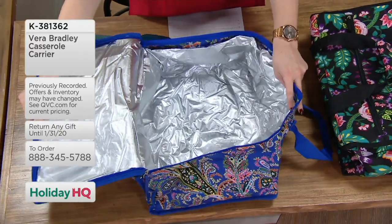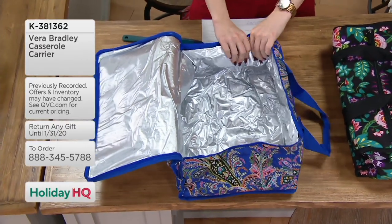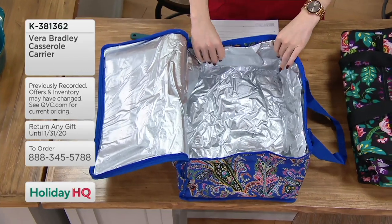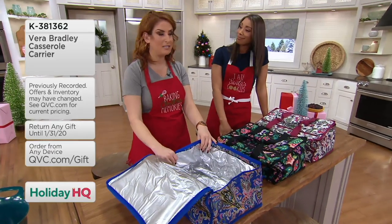All right, this is from Vera Bradley, so you know the qualities there, the craftsmanship, and of course, the color and femininity that we know and love. Yep, she has such a loyal following. This will fall seamlessly into your collection.